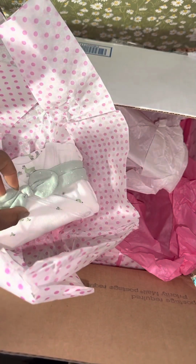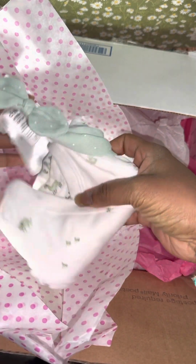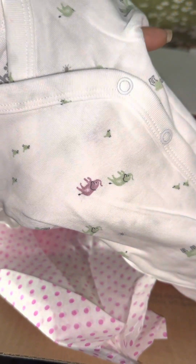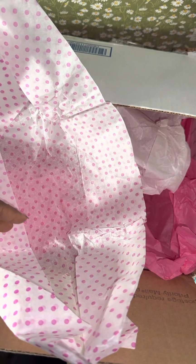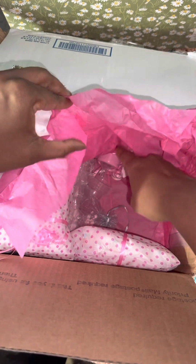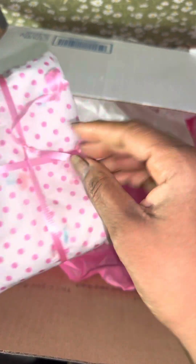That's so cute. And then we have the matching headband. And the cute little onesie that goes with it. With the little animals on it. So pretty. I love it. Love it, love it. Let's see what else we have in here.